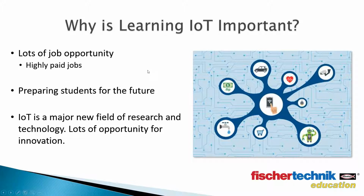And additionally, beyond just the money aspect, IoT is enabling a whole lot of interesting new technology where there's huge opportunities to make an impact on research and the exploration of that technology. So it's a big deal, and we think that helping schools try and implement something to learn IoT is important.